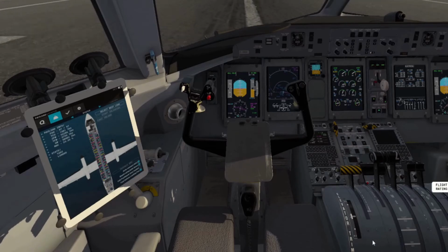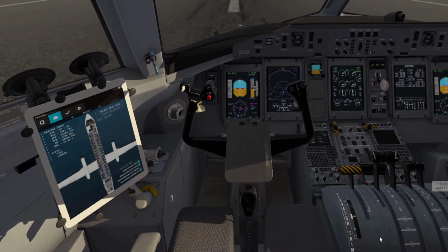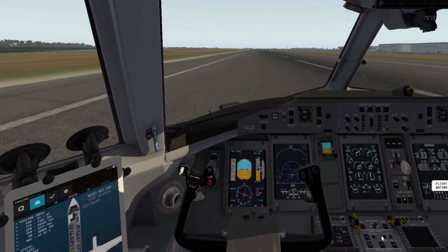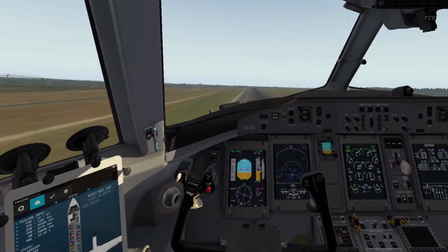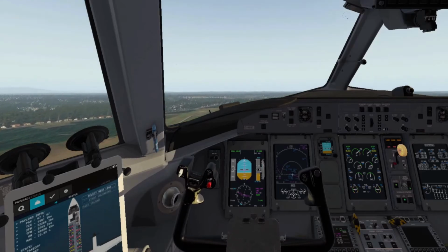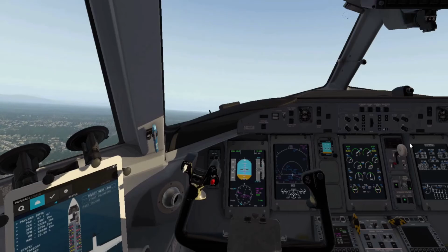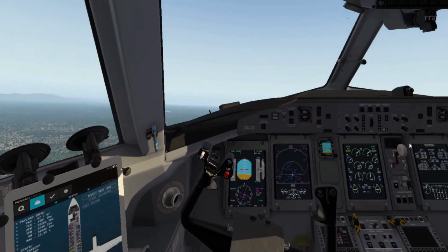All right, so we got to keep an eye on the throttle. We don't want to overspeed the engines because that'll be bad. And we have to watch our airspeed to get ready to take off. And rotate. It doesn't take a lot of runway to get this girl up. Okay, positive rate, gear up. And we'll bring the flaps up. And get on our way. So, nothing to it.